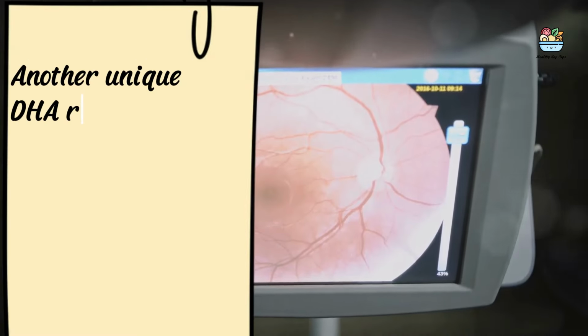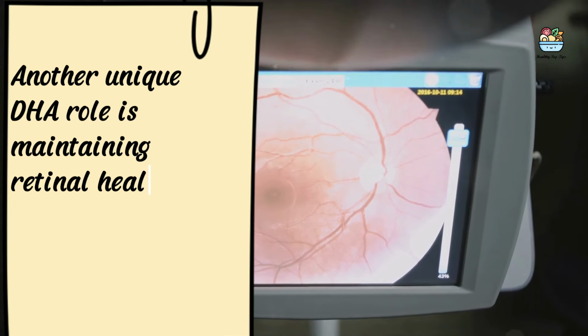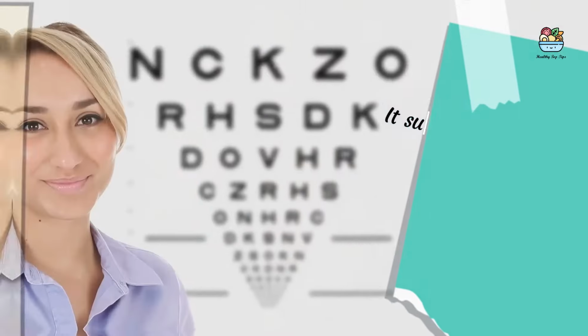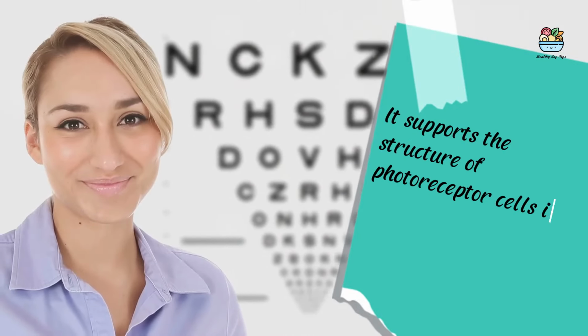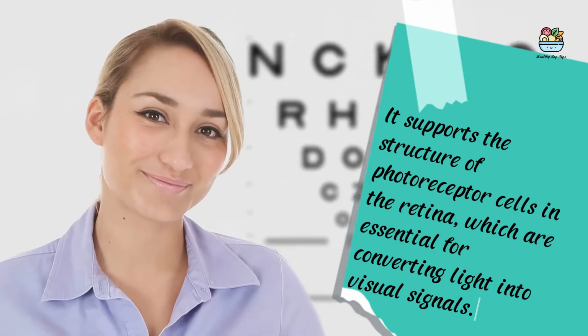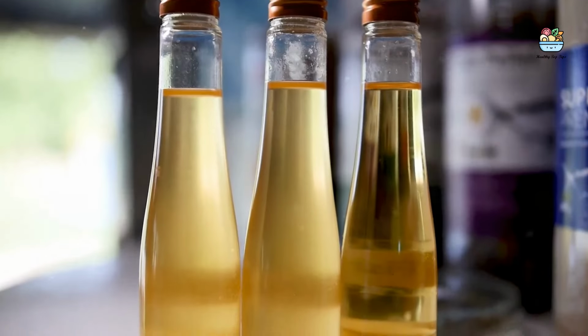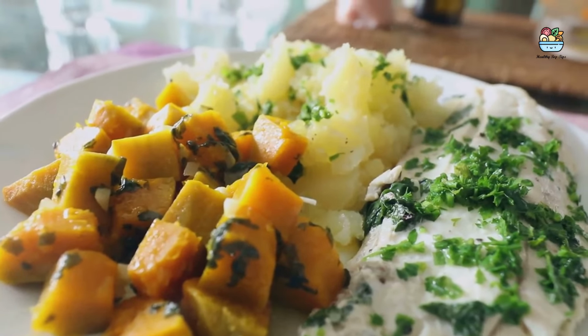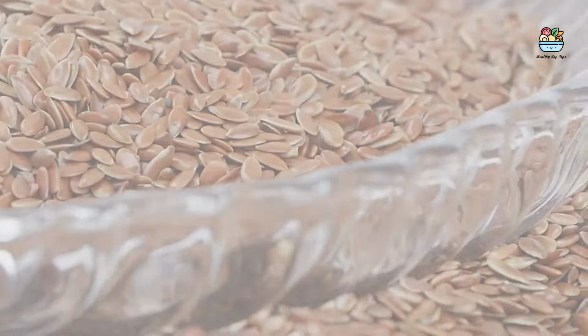Another unique DHA role is maintaining retinal health, and it is necessary for proper vision. It supports the structure of photoreceptor cells in the retina, which are essential for converting light into visual signals. EPA and DHA work synergistically, so it's essential to get a balance of both in your diet.